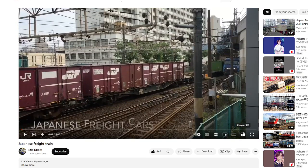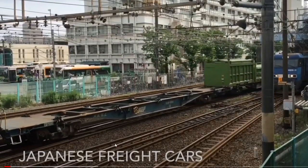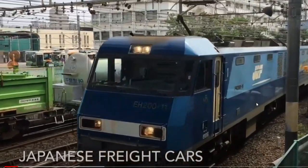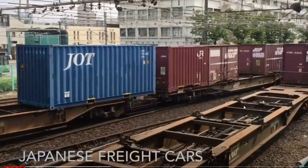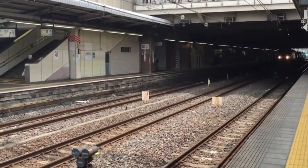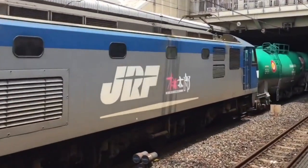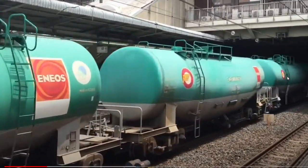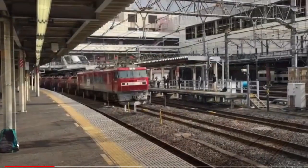The other thing, let's see if I can get it here. Let's look at another round of videos here real quick. Here you got the EH200s. Blue Thunder. Got your JOTs, JRF. Yeah, you'll notice a lot of EF210s. You got the petroleums here. 1, 2, 3, 4, 5, 6, 7, 8, 9. Okay, so we're going to stop right there.